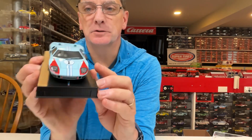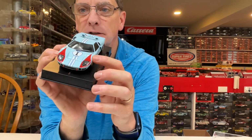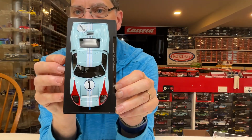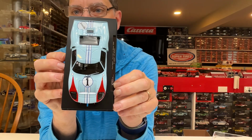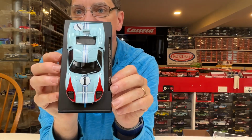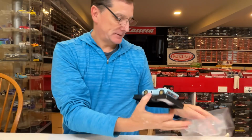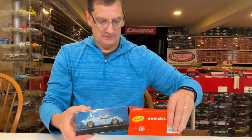I've seen different colors of this portion. Some seem more orange, some seem a reddish color like this. To be honest, I've not done my research to see what it actually should be, but nonetheless, they both look good to me. I kind of prefer probably the orange more. It just makes it more of a Gulf-type car. So there's that one. Very nicely done.